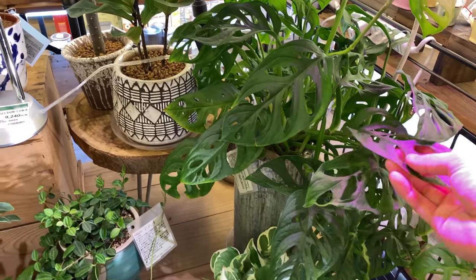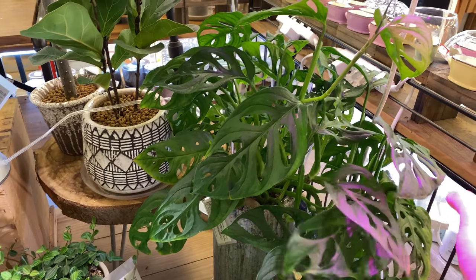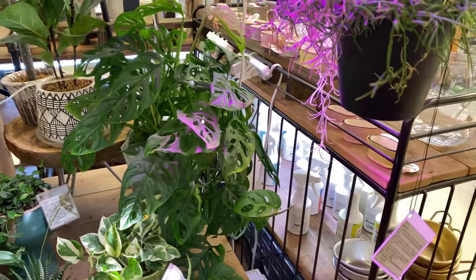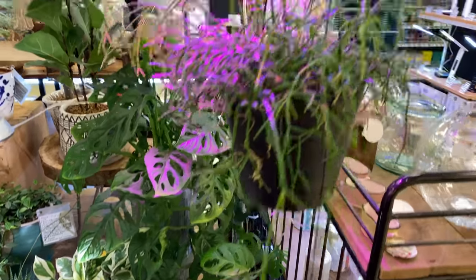Addisonii. Is Addisonii pretty common? Yes, I'll say. You can probably get it.